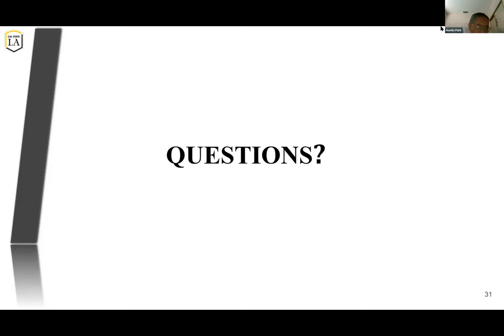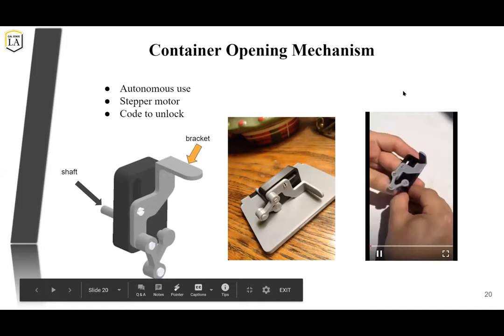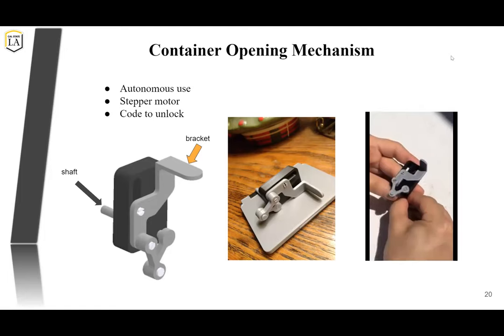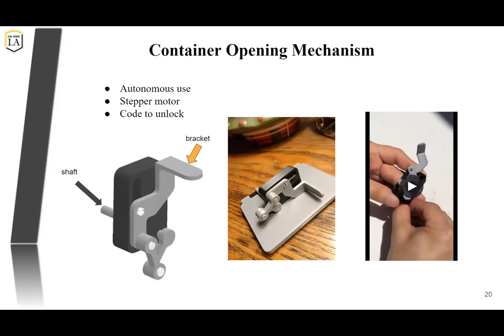One of you mentioned a stepper motor, and then the next person said a DC motor. So what's the type of motor you guys selected? The stepper motor was supposed to be for this video. Sorry for not playing it during the presentation. We were hoping the little knob that you see on the left, the shaft, would contain the stepper motor that would be rotating the bracket, which would then open the lid for the container autonomously.